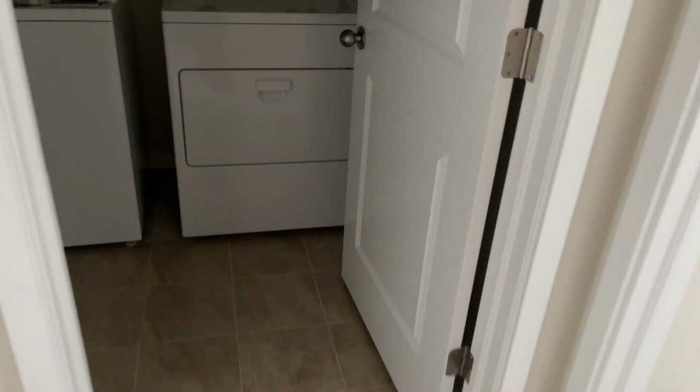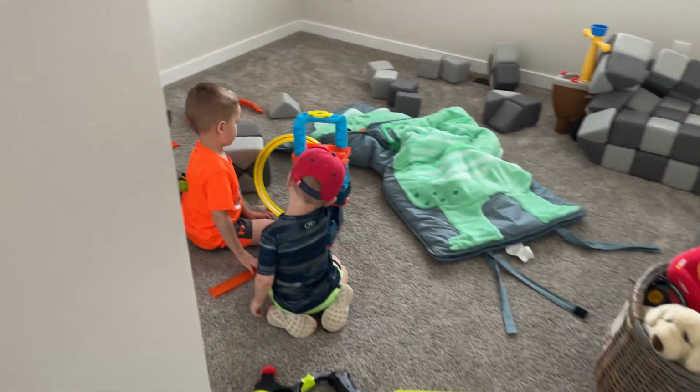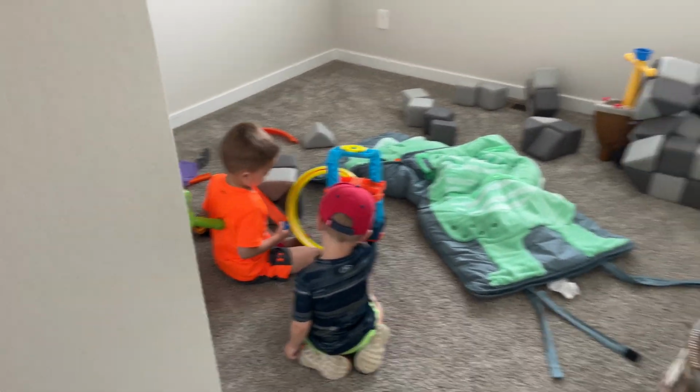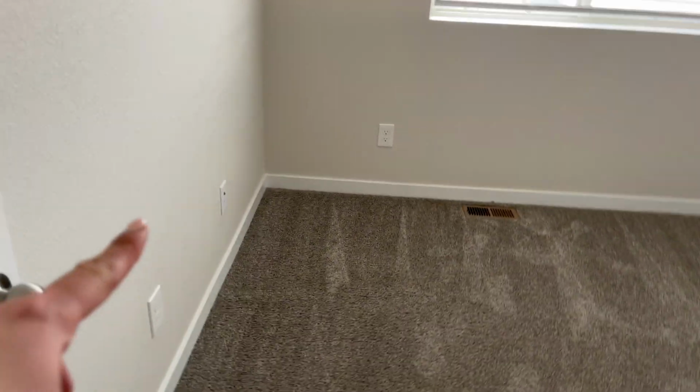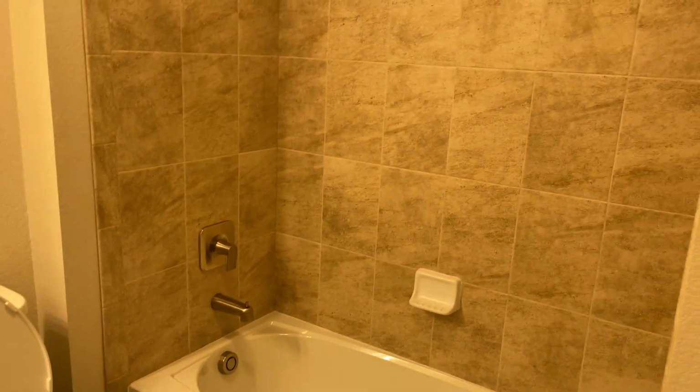They have the laundry room over here, which is great. Kids are very happy playing with their toys. And then this is going to be where I film my makeup videos as well as a guest bedroom. So it's nice to have that extra bedroom. And then we have another bathroom over here.